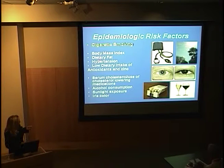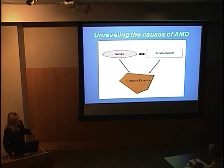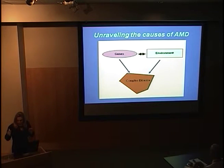As you see here, almost all of these have been implicated at one time or another in age-related macular degeneration, but you notice many of these factors are risks for diabetes, for cardiovascular disease, and for age-related macular degeneration. Cigarette smoking is the most consistent risk factor from study to study. But we can't think about looking at one factor at a time. We have to think about gene-gene interactions, how the genes interact with the environment to contribute to a complex disease, a disease with high prevalence and more than one factor at the root of its causality.